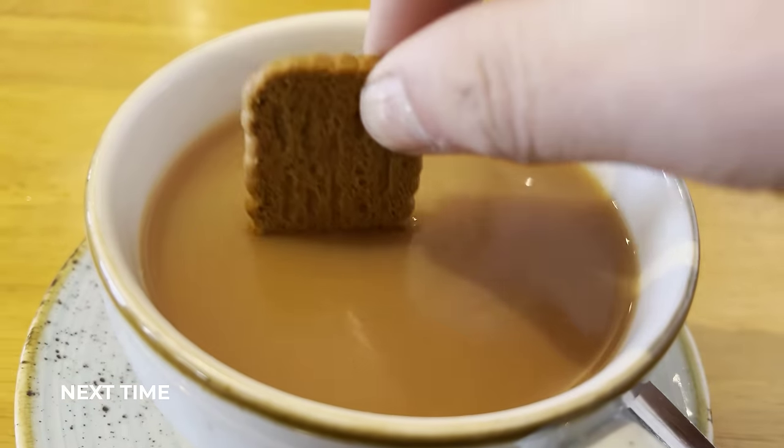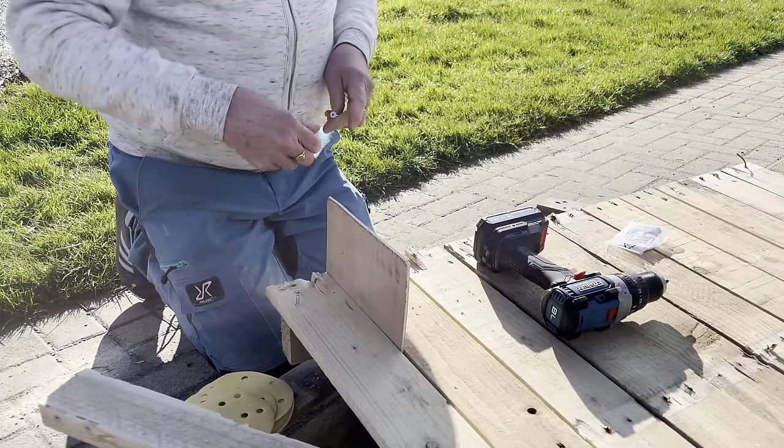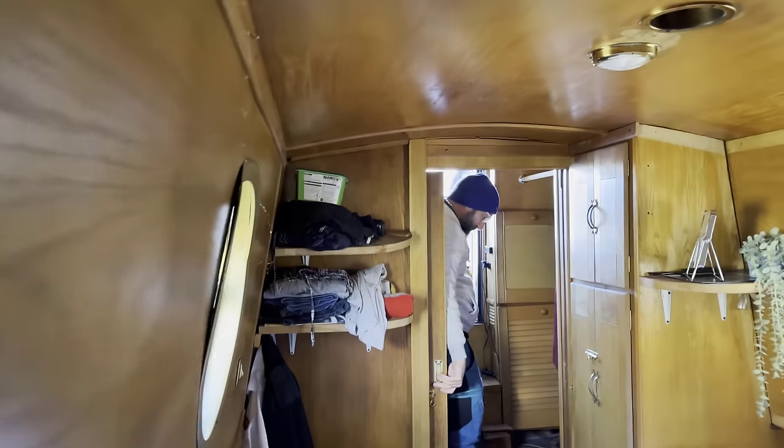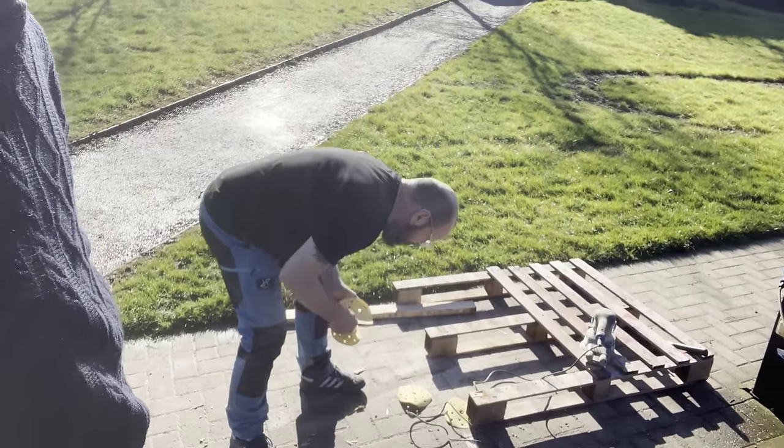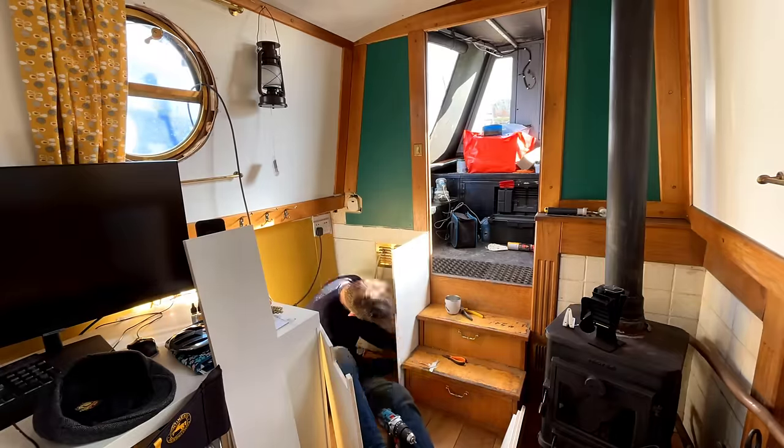Next time on the Voyage of Lydia. Dad and I scrounge up some wood to build a roof deck. Ah, there he is, been working away. And I finally make a start on putting my new corner bookcase together. Bit of a cock up on my part. I'm doing things the old-fashioned way.